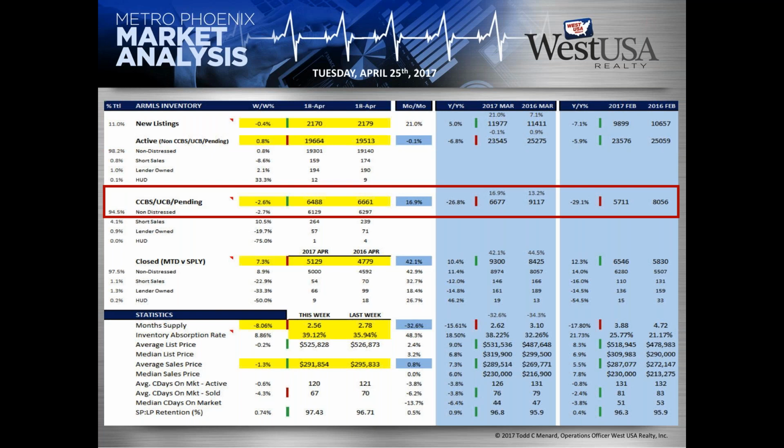As you can see here under the pending contingent sales and under contract accepting backup offers, 64.88, 66 is where we were last week. So we slowed just a little bit in putting properties into the MLS. But that also is saying that that's because they're also closing. So they come off of pending when they close. So that's why that number fluctuates.